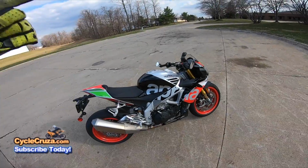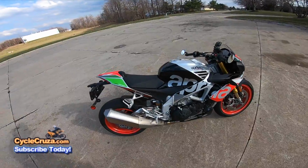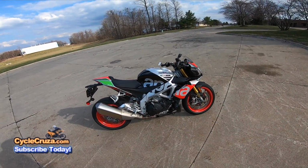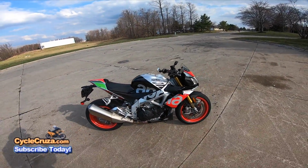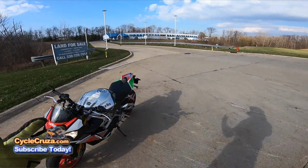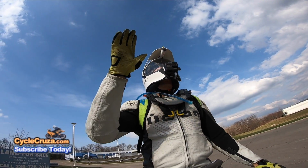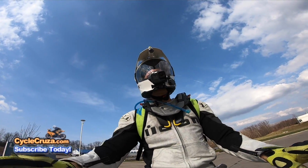First off, the number one thing that I absolutely hate about this bike is that it's so difficult and expensive to get just a slip-on for this bike, man. You have to go through so many different hoops and pay so much money for a slip-on. It absolutely irritates me. That's one thing I like about the Diavel, the same thing. If you ride an Italian motorcycle, the slip-on exhaust manufacturers will charge you double the price.